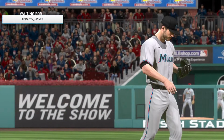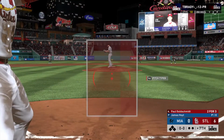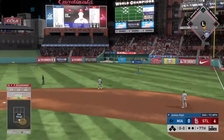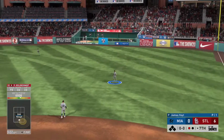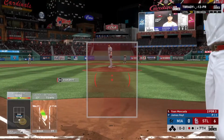James Hoyt enters now in a mop-up role as he'll try to keep the deficit right where it is. Leading up for the Cardinals. He's ready. Here's the first offering. Swing and a flare hit toward right. Coming in is Blackman. He makes the catch. A great effort to get there and record the first out of the inning.